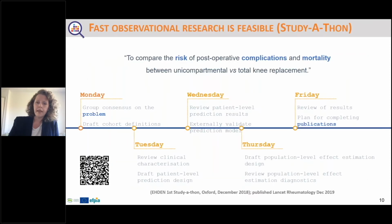Next slide. One of the elements of Eden that really captured my enthusiasm is that of building upon all this hard work and thorough preparation in order to develop high quality, timely evidence. And a project that was close to my surgical heart was that of the first study-a-thon that was run in Oxford, investigating the risks of complications sustained after undergoing the 2 main types of knee replacement. Over 5 days, a multidisciplinary group defined the problem, drafted the included cohorts, the study design, and generated results. The QR code given here will take you to the peer-reviewed publication in Lancet Rheumatology, and I'll also make sure that we've got the link in the chat once I finish speaking. Next slide.